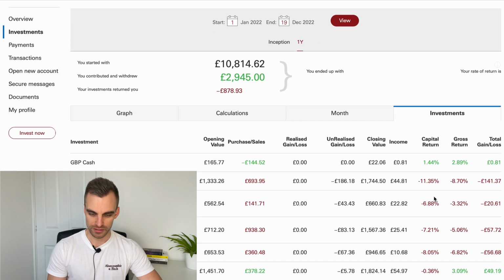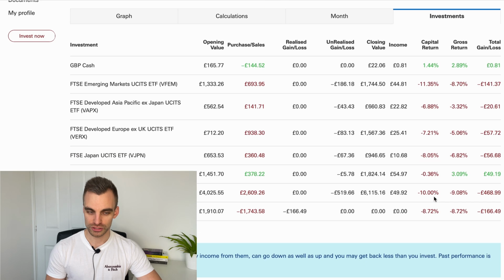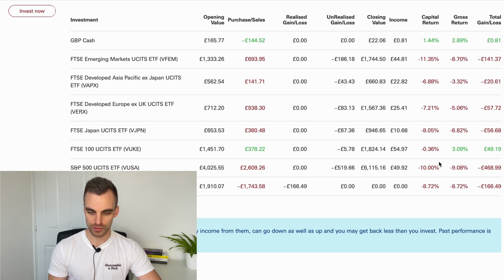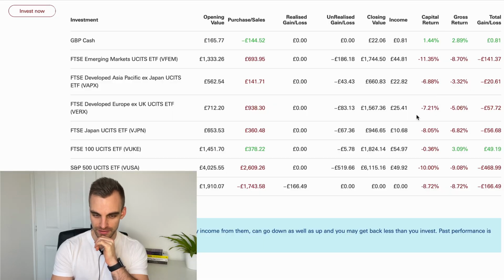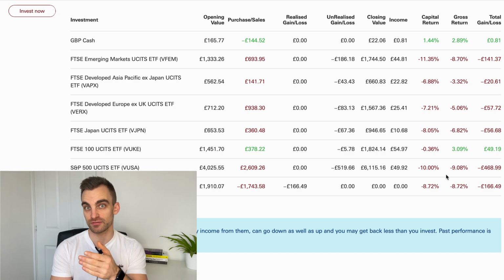Click view and we can see, so every single investment, all but the FTSE 100, has lost me cash this year. And the FTSE 100 has even lost me cash when we consider, or when we remove dividends, sorry. So you can see it's been an utterly shocking year for the stock market. So these numbers here are the capital return. So that's removing any dividends that I've received.